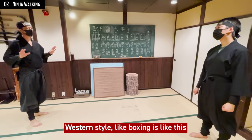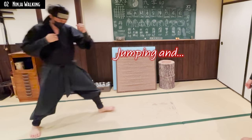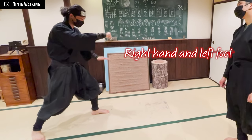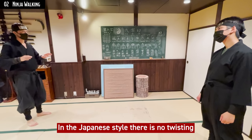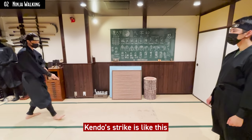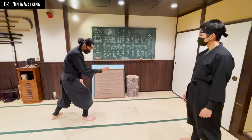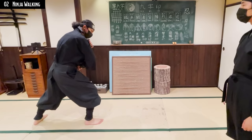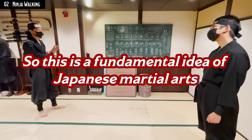But Western style, like boxing, like this. Jumping, and then twist, and then right hand, left foot, twist. Japanese, no twisting. So kendo is the same, like this. Right hand, left foot. Judo throwing like this. Same side, same arm. So this is the Japanese martial arts idea.